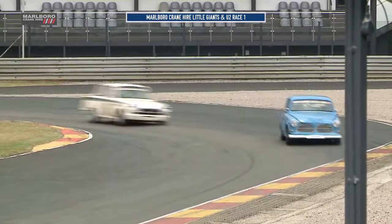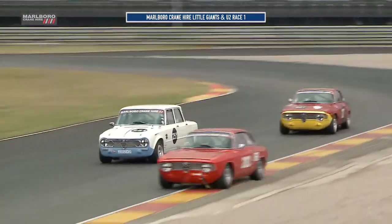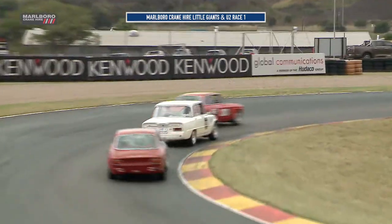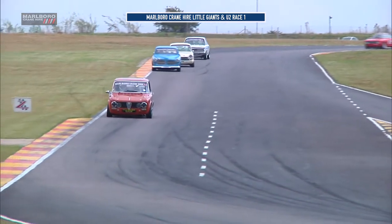Mark Miller has been dominant and is definitely a man to catch, or even try and catch if they can, here in the first race of the Marlboro Crane Hire Little Giants and under 2 litres. These little under 2 litres are really, really spectacular little cars. And problems there, unfortunately. Looks like one of the Alphas pulling to the sideline.